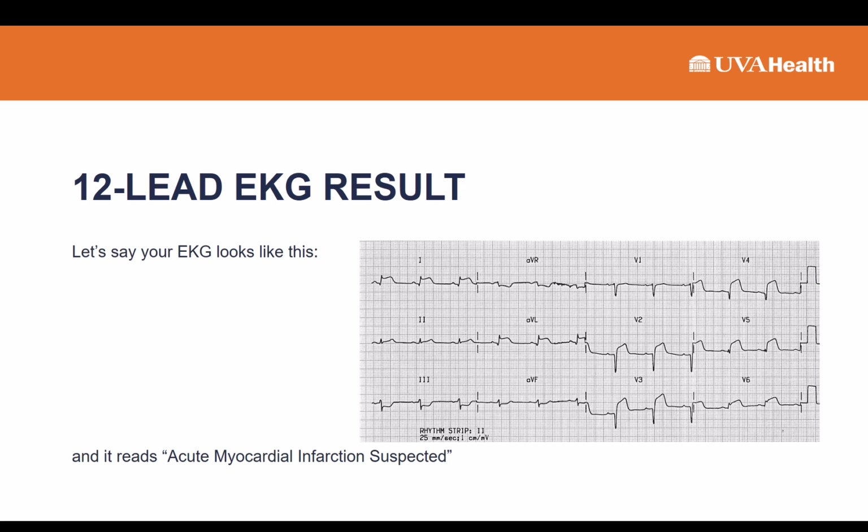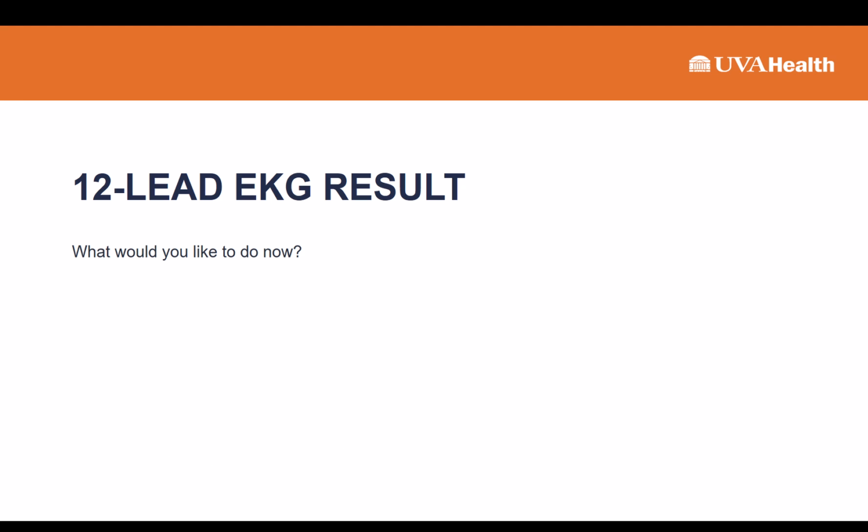So here's his 12 lead. Let's say it looks like this. And the machine read on it, it says up near the top, acute myocardial infarction suspected, or something along those lines. Might that make you a little nervous? I'm hoping you say yes to that. So what would you like to do now?